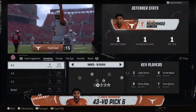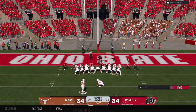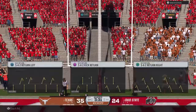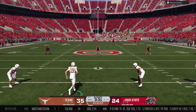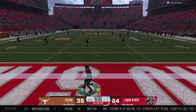Touchdown, Longhorns. The QB is the loneliest man in the stadium right now following that dreaded pick 6. For this guy, it's a nightmare in real time. And for the defense, unbridled jubilation. Kickoff team out there, they are fired up after just scoring a touchdown. 35, Ohio State, 24.